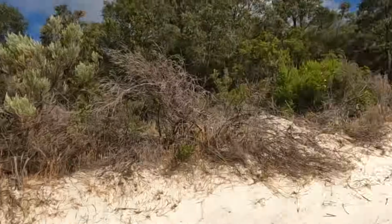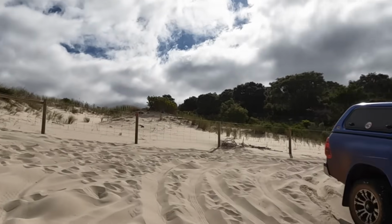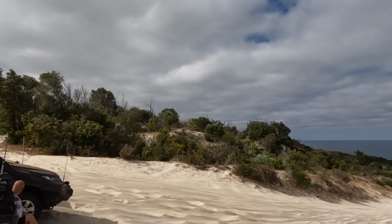One thing I have noticed as soon as we got here, and the ranger we spoke to yesterday did mention this, the turnaround loop at the top of Callcup has now been fenced off. So you literally have to come up the hill and go straight off. If you try and turn around up here, I don't think you'll be able to do it, but we'll give it a crack.